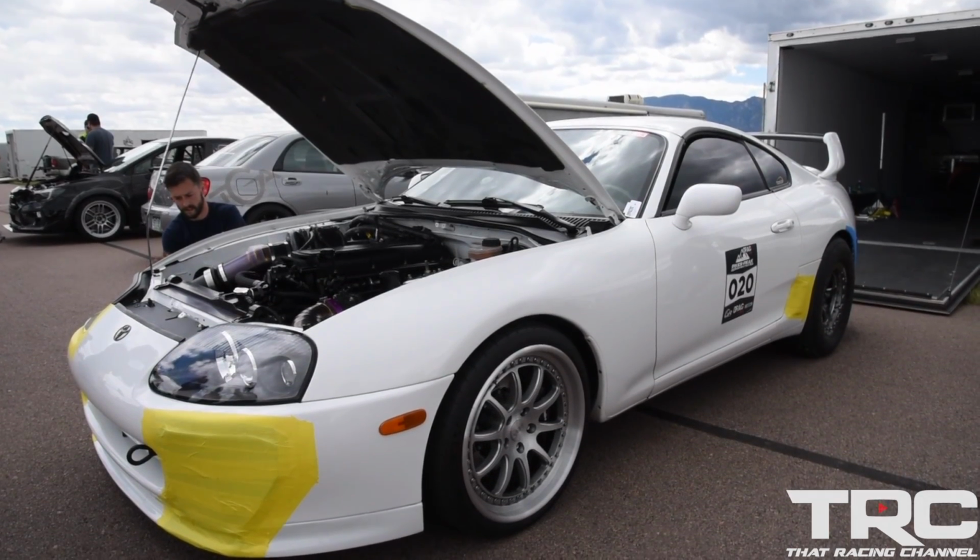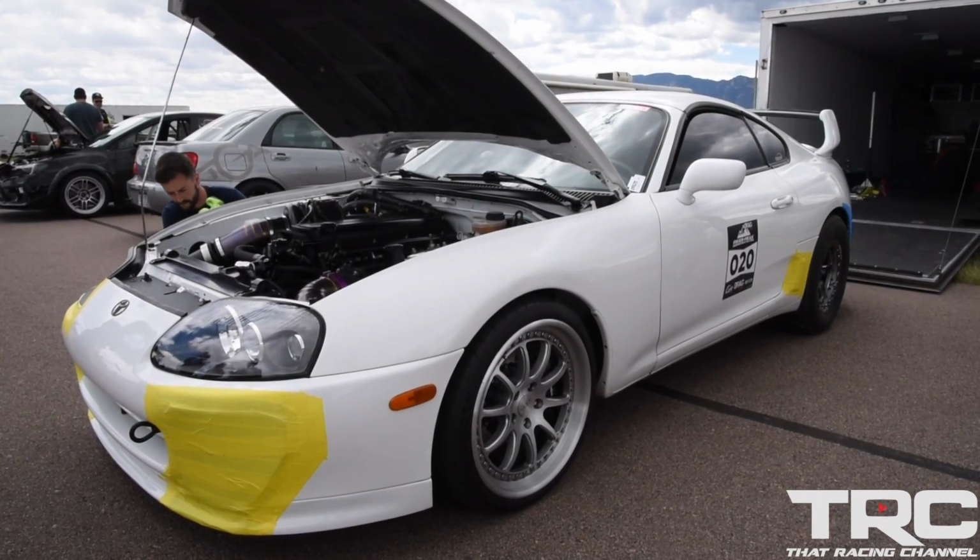So I bought this car about 12 years ago from Arizona. Pretty much got it where it was a hack job and had to fix all the quirks with it. Got it with a single turbo. It was like 600 wheel horsepower when I got it. Did some drag racing, had some fun with it.